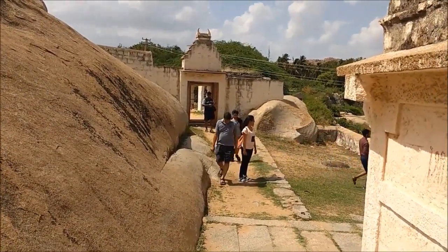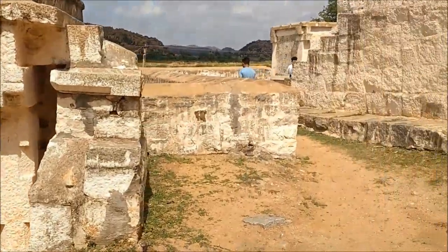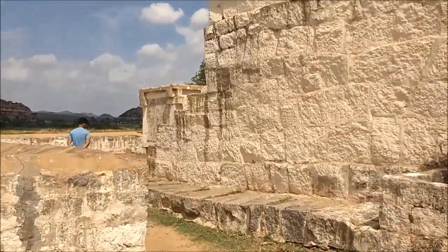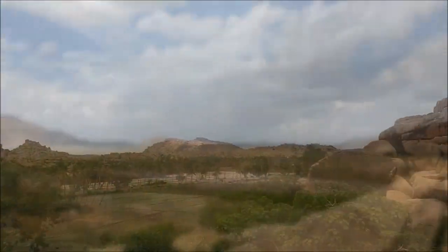Here the main deity is Lord Vishnu, who reclines on a serpent called Adisesha. The temple also houses goddess Lakshmi and Bhudevi. At the entrance of the temple we can see a brass tower, which is typical of South Indian temples.